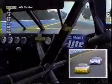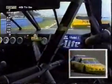This is turn 9. He comes off on the accelerator. Yes. Looks like he's going to keep in 3rd gear all the way to turn 10. Yes, he will make no 2nd gear to turn 10. Wow. Didn't take him long to catch Benson, did it? No, it didn't. He moved right up on him.